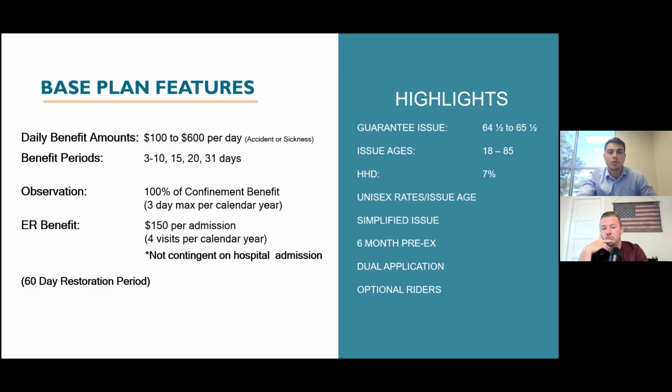If you're in the observation room for a couple hours, we'll pay our daily hospital confinement benefit on observation up to 3 days per year. 100% of our hospital benefit in observation. For the hospital benefit to pay, you have to be hospitalized for a full 24-hour period. For observation to pay, you don't have to be in there for a full 24 hours.